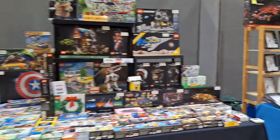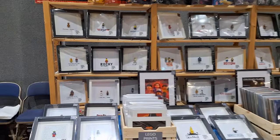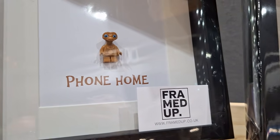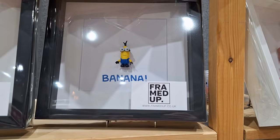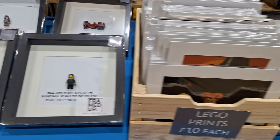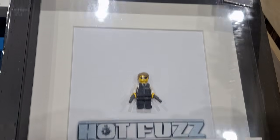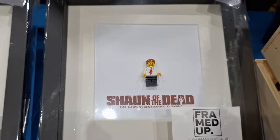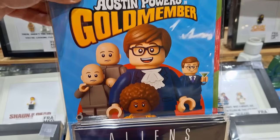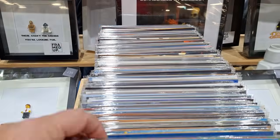There is my stall there then, and next to me, my trader friend for the day is framed up, and they've got loads and loads of different Lego figures, things like very, very rare figures like E.T. there, and you've got some Minion stuff, so there's all sorts of things, lots of sort of movie references and pop culture, all this kind of stuff. You've even got some characters that they've created, like Hot Fuzz there, Shaun of the Dead. It's a very good one there. And we have all these sort of posters and things as well. All in the Lego format. Look at Dr. Evil and Mini-Me, very, very good. So there's lots of different things.